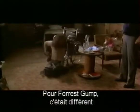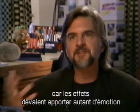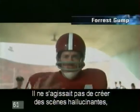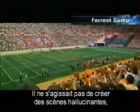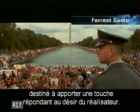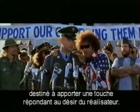Forrest Gump was different only because it asked the effects to bring a lot more emotional resonance, essentially, as the rest of the movie was trying to do. It wasn't trying to blow you out of your seat with some real flashy trickery. It was trying to do, in a lot of cases, incredibly subtle work that might just alter a scene's tone just a little bit to match more of the director's original intent.